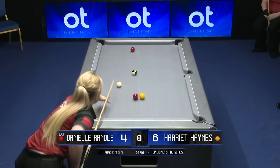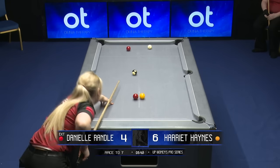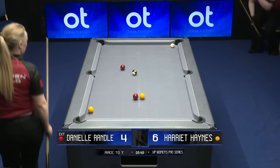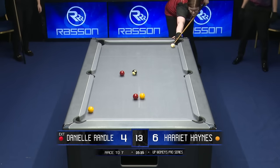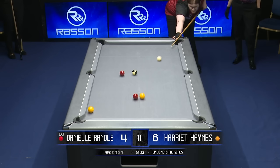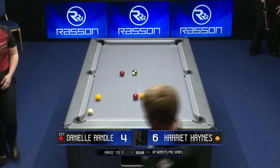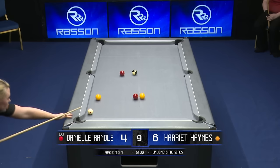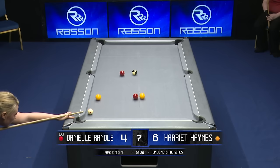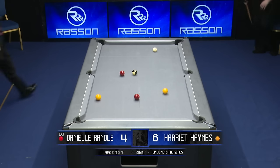She's just got to play safe here, Danielle, behind the black. Yeah, Danielle needs to get coverage with this 8-ball. That's the one. If she's got it. I think she has. If she's left the pot, the yellow does go into the pocket where the white is now. Yeah, Harriet's just going to contain the situation. That's a good shot. I think if the red goes into the top pocket now, she's got to take it on. Instead, she's just left distance.